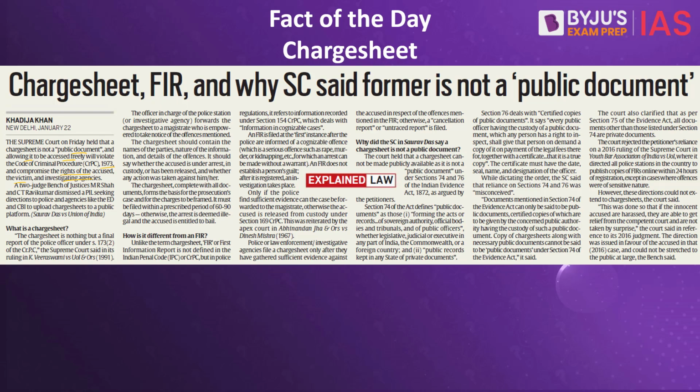What is a charge sheet? A charge sheet is nothing but a final report of the police officer under Section 173(2) of the CrPC. Let us try and understand the meaning of charge sheet.